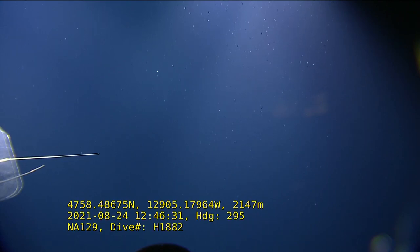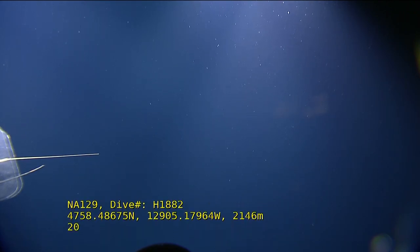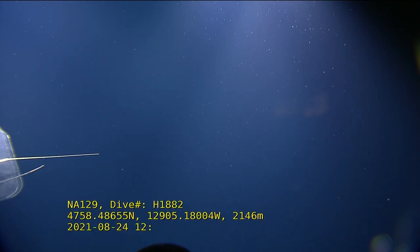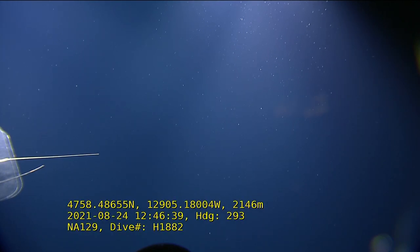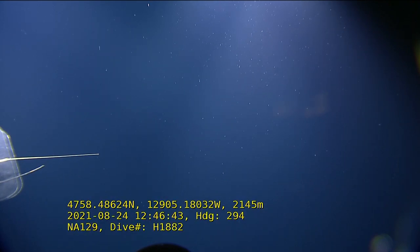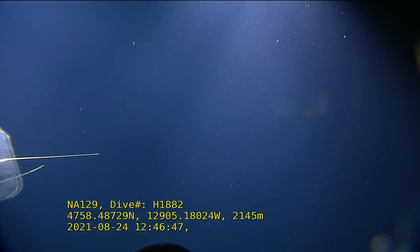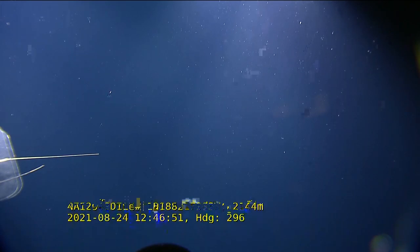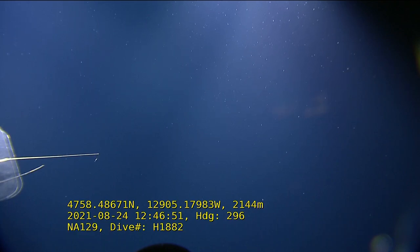How many meters? 65? It depends on what the offset is and everything. Are you guys not following the cable? We're waiting for the ship move, and while that's happening, I'm going to come up and see if I can spot it on sonar.